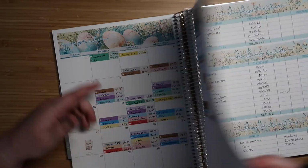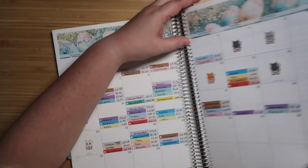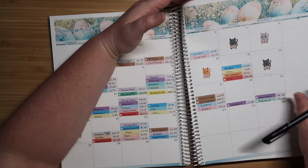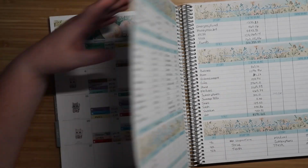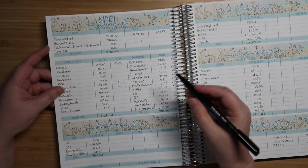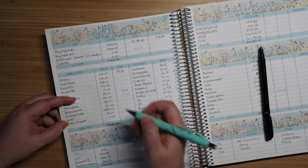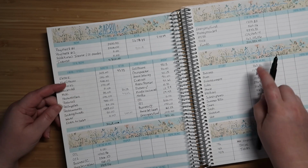And then home security, the normal $40.15 over here. Okay. Then go into the red ones for debt. So we have $300 to credit card 2, which was what I wanted. Business credit card, we had $300, so I did the minimum, but we have $200 extra going to debt so far for this month.